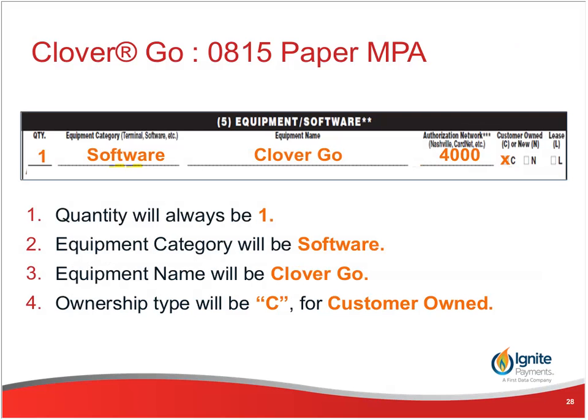But here's an example of what it will look like on the paper application. Quantity is 1. Category is software. Equipment name is Clover Go. This will be on Nashville, and it's customer owned. And the reason why quantity is 1 is I don't want you to feel responsible to ask the merchant how many devices they plan to download this onto, because it doesn't matter. You don't have to list those out. They can load it onto as many devices as they'd like.